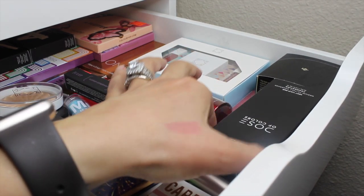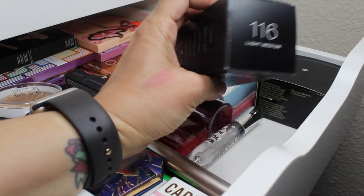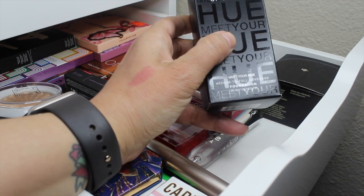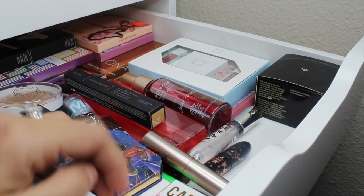For foundation, I'm going to pull in this guy. Finally, I'm going to try it. This is the Dose of Colors Meet Your Hue Medium to Full Coverage Foundation. I got the shade 116 Light Medium. My husband bought this for me for Christmas almost 2 months ago. So I'm pulling that in.